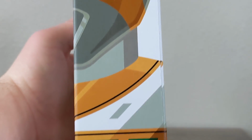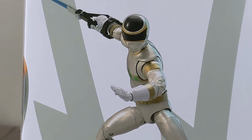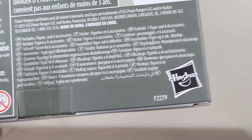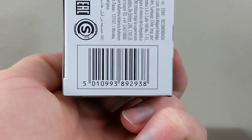Of course, you get the same Tom Whalen artwork as you typically do, and I think it looks really nice. And on the back, you get the render, which I think looks pretty accurate to the actual figure. This is product number F2279. Here's his barcode, which you should be able to scan out of Walgreens, hopefully.